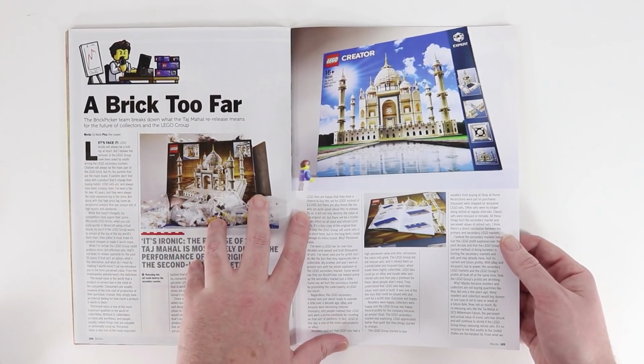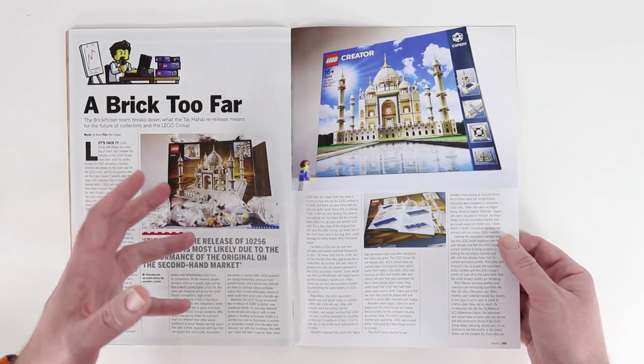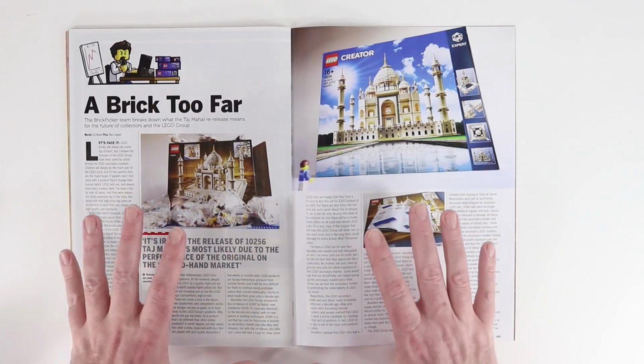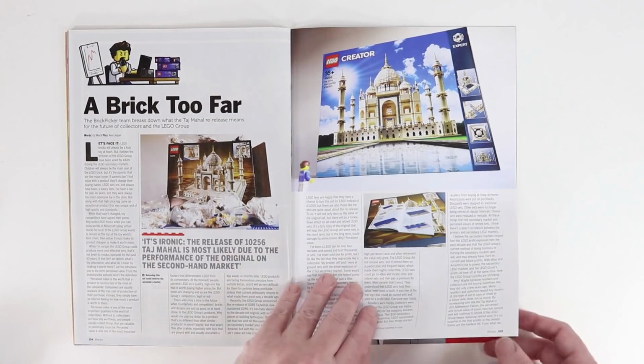This is an interesting read about how the re-release of the Taj Mahal is affecting, or could affect, the value of the original, and it actually is kind of a commentary on how Lego's strategy right now could be, the author believes, a detriment to their future. But who knows? We'll see.